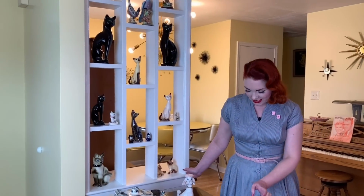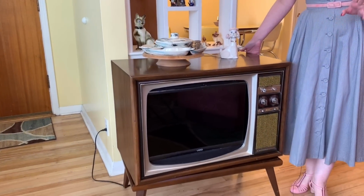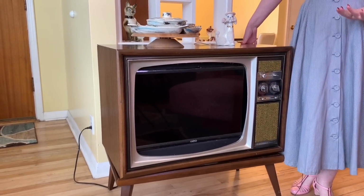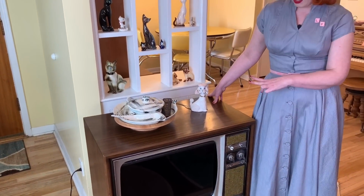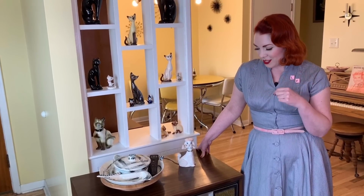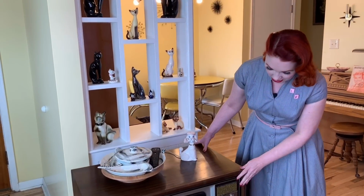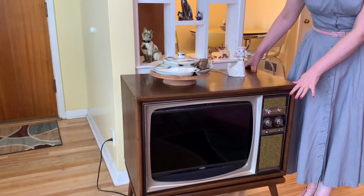Next up on our tour is our vintage television. So I've had a ton of questions about this TV, and I'm hopefully going to answer all of them right now. It is a Motorola Quasar 2 model, which is a mid-60s TV. I do know that. It was gifted to me by my friend. It was her grandma's TV, and I still love it. It still has a wonderful mid-century design. It turns, I'll show you, you can pivot depending on where you're sitting.